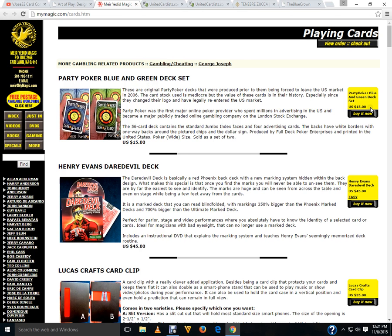It says they were produced prior to them being forced to leave the U.S. market in 2006. They're the original Party Poker decks. Card stock is mediocre, but the value of the cards is in their history. Of course, they've changed their logo and legally re-entered the U.S. market since then.